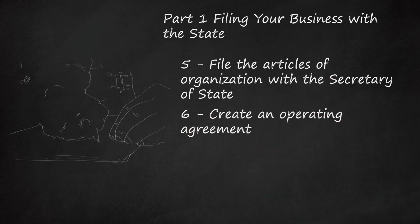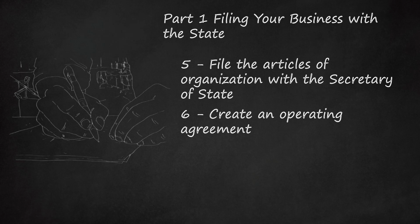It isn't required to create an operating agreement to form an LLC in the state of Tennessee, but it's recommended if you have more than one member. The operating agreement states the obligations and responsibilities of all LLC members in regards to the LLC. It structures the company's financial and functional decisions. There's no need to file the operating agreement with the Articles of Incorporation.